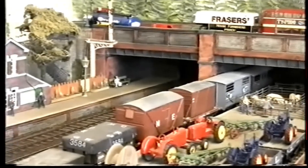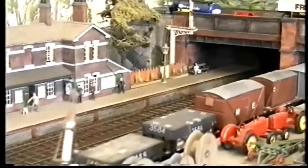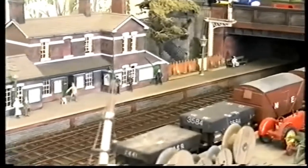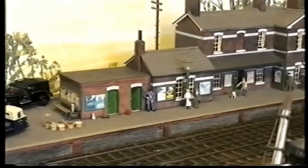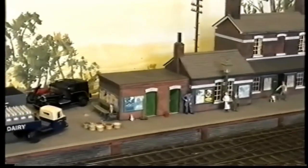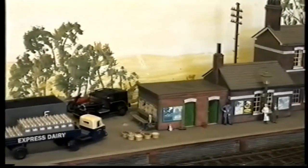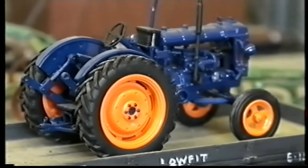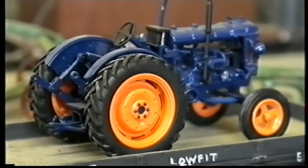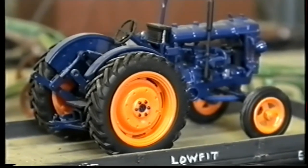This is a general view of Canham goods yard and station. Very busy at the minute. There's a nice London taxi in there. And these things, I managed to get four of these for £8 each.